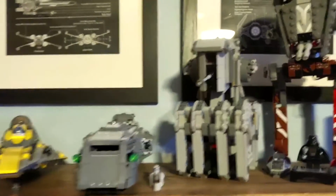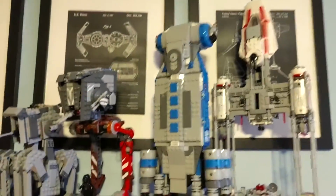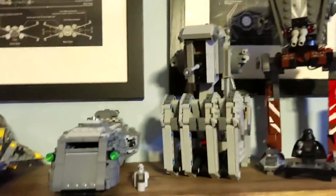And also, this isn't a top 10 video like my top 10 minifigure video, because I don't have as many sets as I have minifigures. I only have like 10 sets up here, or like 8 or 9 sets up here, so that would be basically this whole shelf.